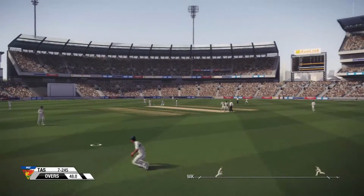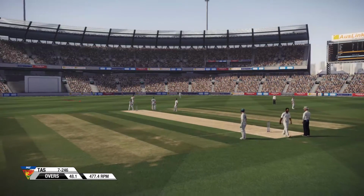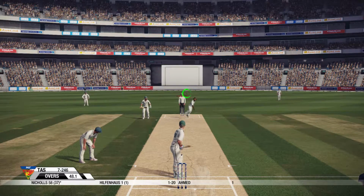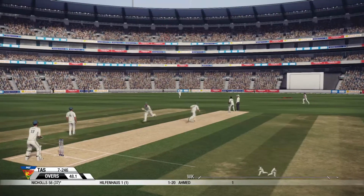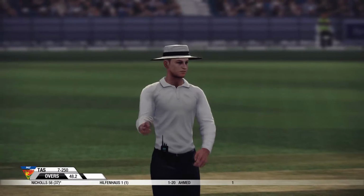Another nice cover drive from Hilfenhaus. They'll take a single as well. Had to scamper at the end there, Hilfenhaus. Of course, Rainbird and Bird still to come. Ahmed. Nichols takes the aggressive route. He smashed it over the top of mid-on, and it goes one bounce into the crowd for 4.